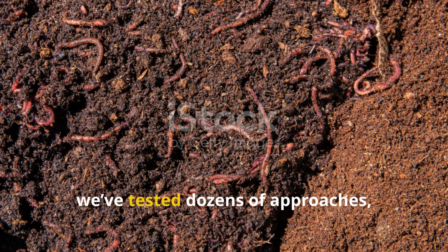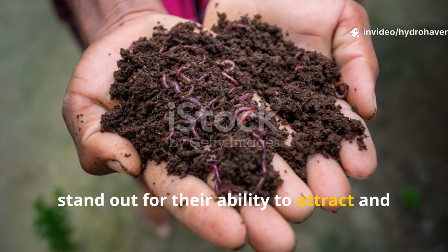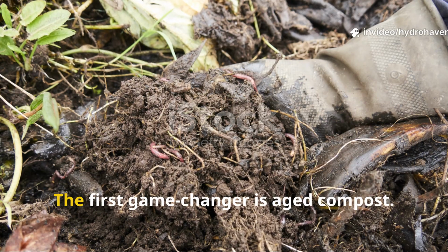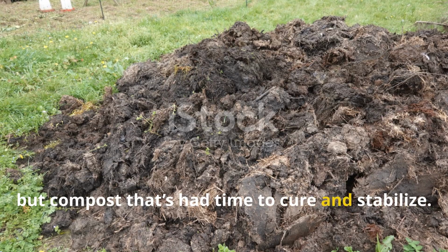At Hydrohaven, we've tested dozens of approaches and 5 soil amendments in particular really stand out for their ability to attract and sustain large populations of earthworms organically and efficiently. The first game changer is aged compost. Not fresh, not hot, but compost that's had time to cure and stabilize.